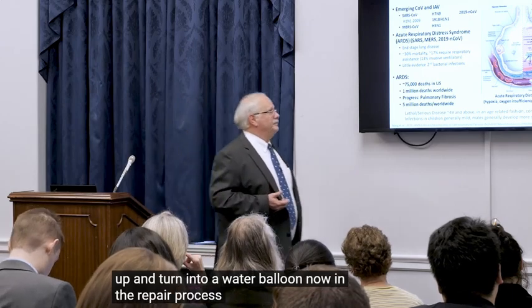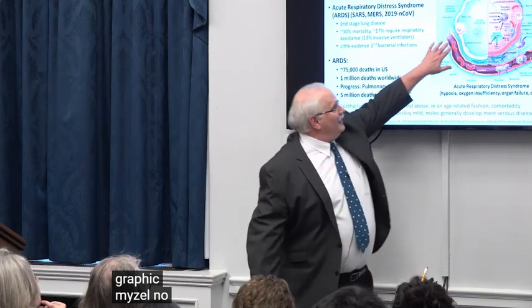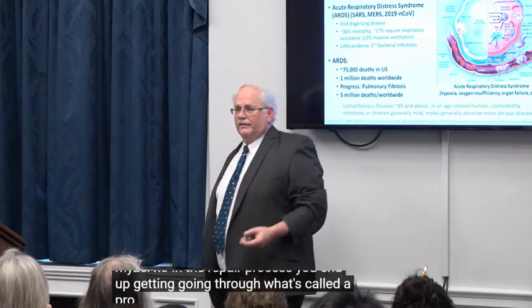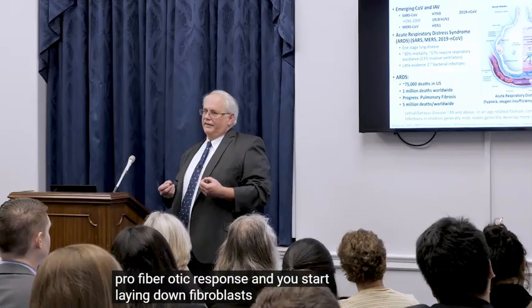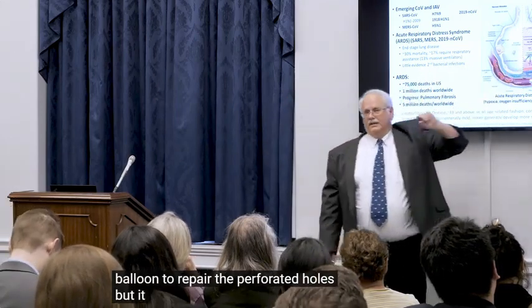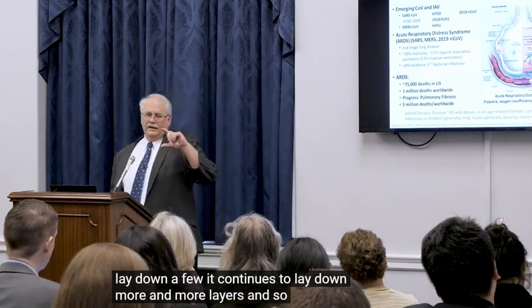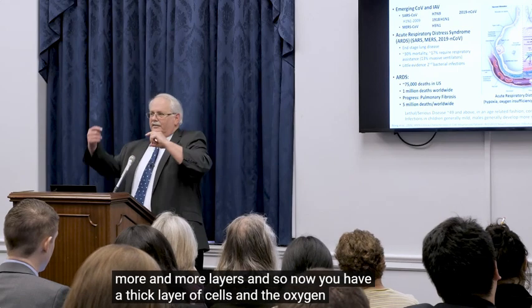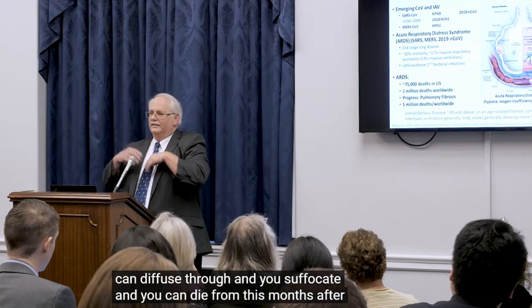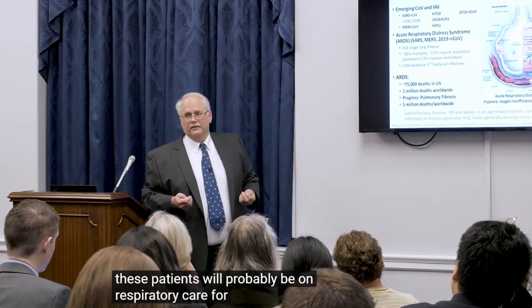Now in the repair process, hope this isn't too graphic. Might as well know. In the repair process, you end up going through what's called a profibrotic response, and you start laying down fibroblasts along this balloon to repair the perforated holes. But in some people, it doesn't just lay down a few, it continues to lay down more and more layers. And so now you have a thick layer of cells, and the oxygen can't diffuse through, and you suffocate, and you can die from this months after the virus has been cleared. So some of these patients will probably be on respiratory care for a couple of months.